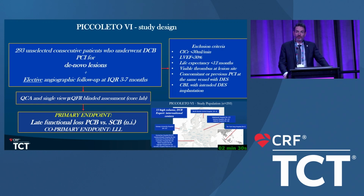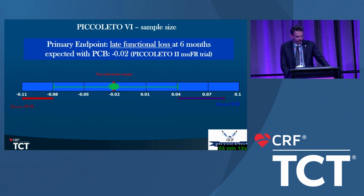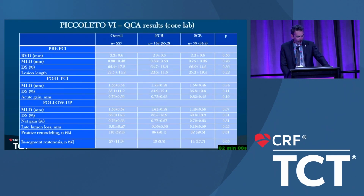The primary endpoint here is different. It's not angiographic late lumen loss, net lumen gain, whatever, but it's late functional loss during angiographic follow-up. So we collected 300 patients, all of them consecutive, all of them with angiographic follow-up in de novo small vessels. And we analyzed all of them. So this is the calculation of the population. I will go a little bit fast on that.